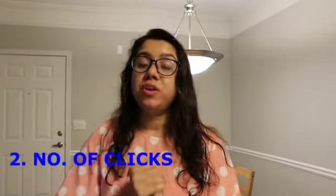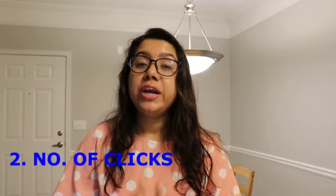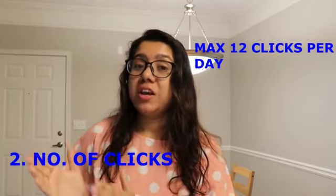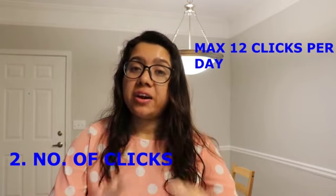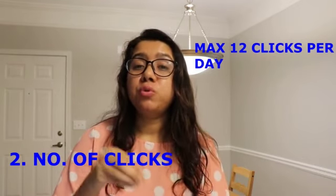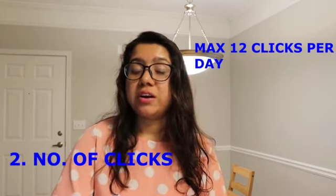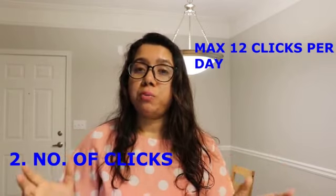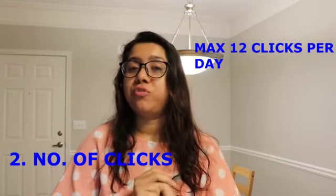Second pro tip is about the number of clicks. Once you enter into your account, you are allowed only 12 clicks per day in order to book your appointment. Understand that once you have successfully logged in, you can click for a maximum of 12 times. So that means you have a maximum of 12 attempts to book your appointment. If you exceed that, again you will be logged out of your account and your account will be frozen for 72 hours.